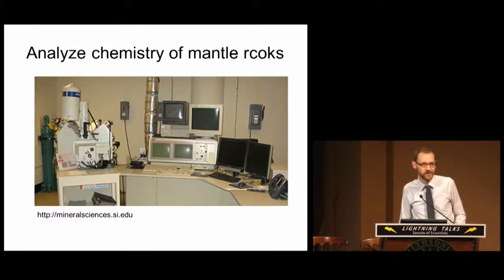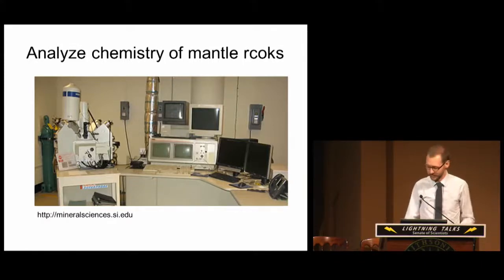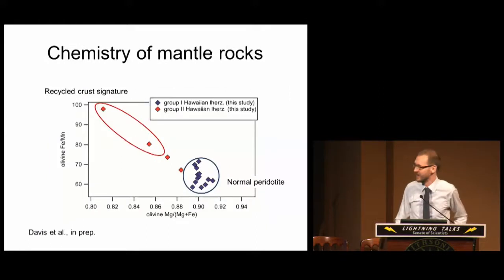And the way that this instrument works is that it fires a beam of electrons at my rock sample. Those electrons bounce around and interact with the atoms in the rock, and they release X-rays, which we can measure, and then learn about the chemistry of the rocks. So let me show you an example of something that I've learned.